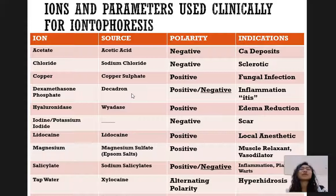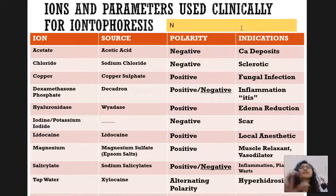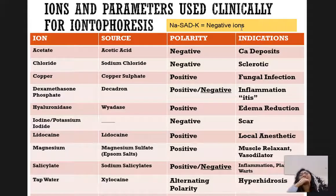So, si Sir James, may tinuro siya sa amin dati na tandaan. Para sa negative, para hindi ka na mahirapan, ang ginamit niya was NaSAD ka. Di ba pagka masyado tayong negative about life, masyado tayong nasasad. So, nasad ka. Puro daw ito mga negative ions. Yung Na dito, this is for the sodium. Sodium chloride, ito. Okay, negative.